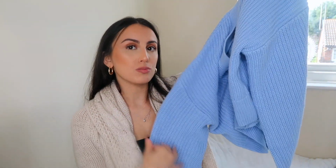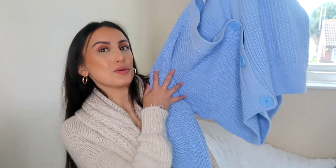I would style this with some jeans, some leggings, cycling shorts, anything. This will go with pretty much anything. You probably would just have to match it with something very neutral, maybe white or black, nothing extravagant. Let this cardigan do all the talking. So soft, so nice, very thick material as well. So again, 100% recommend. Okay, so I think we only have 2 items left.